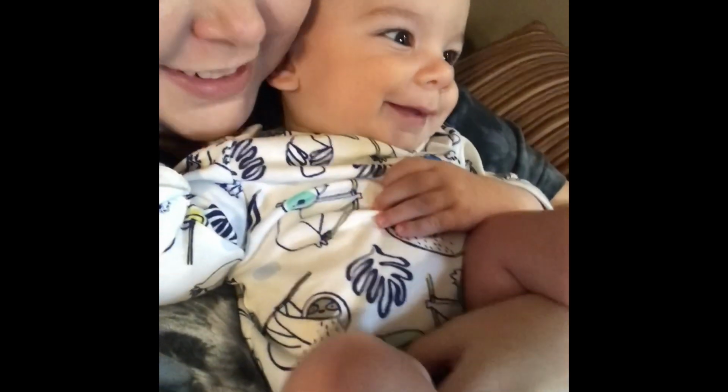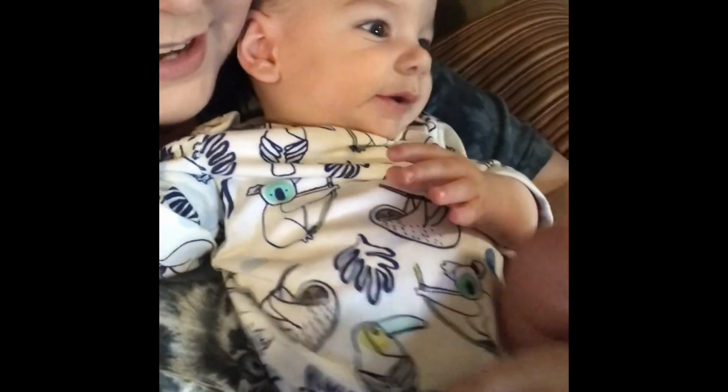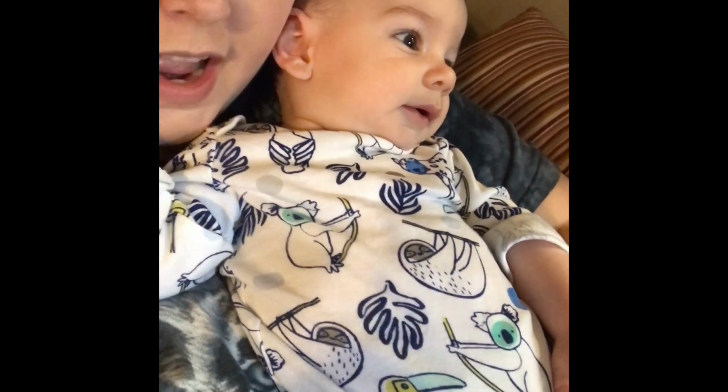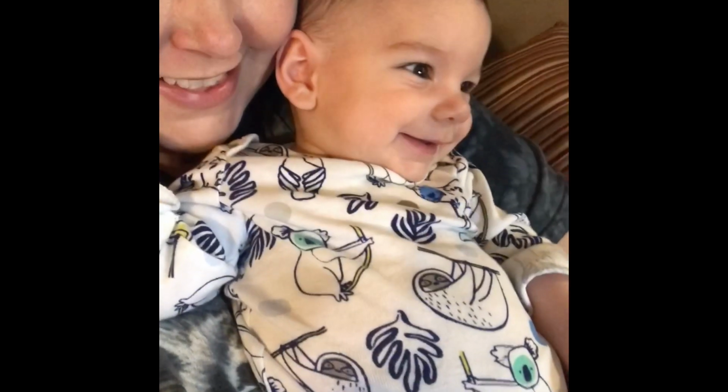When doing Freestyle, I have 41 SmartPoints a day because I am exclusively breastfeeding this little monster here. And I get 42 weeklies, but this month I'm doing a Simply Filling experiment. So I'm doing Simply Filling February, but I do include the SmartPoints for you guys.